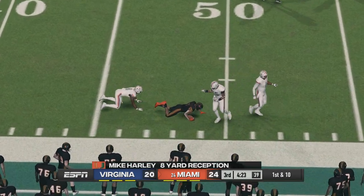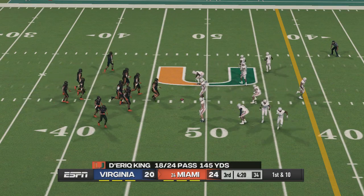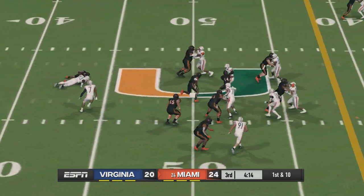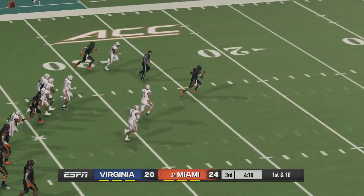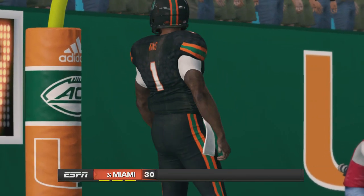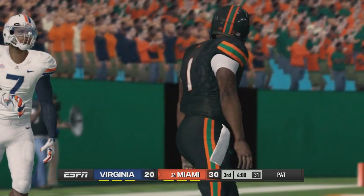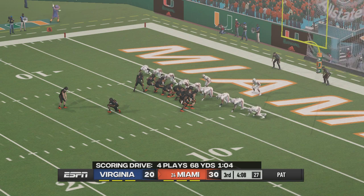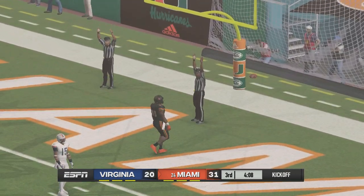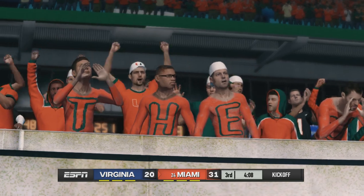Whiteout makes the first down catch. We've got a first and 10. Ball on their own 48. He can run to the 20, the 10, and he will score. He makes the PAT. A 4-play, 70-yard drive, and they put up 7 points. So our score, 31-20.